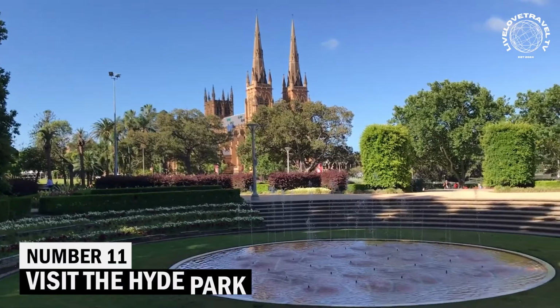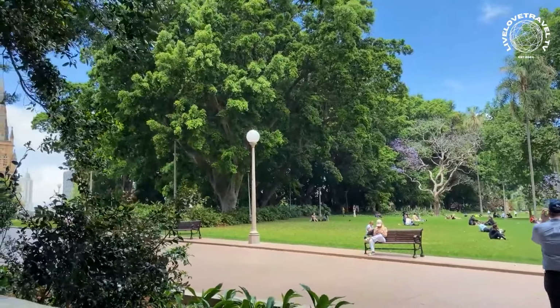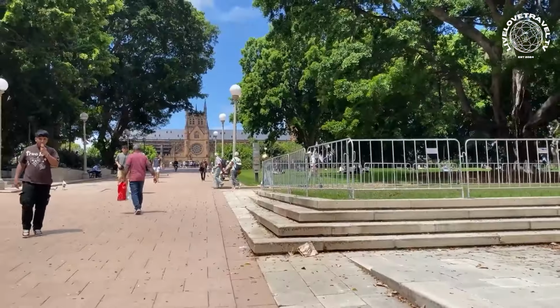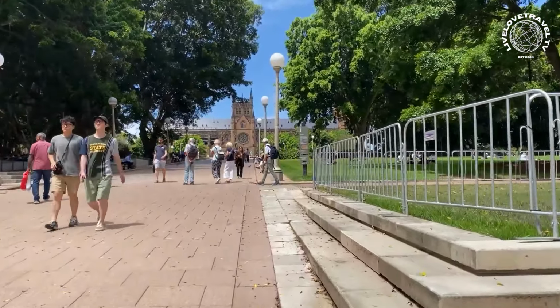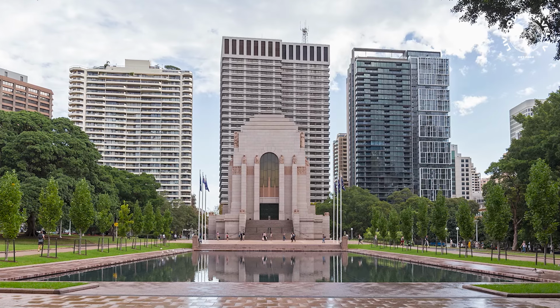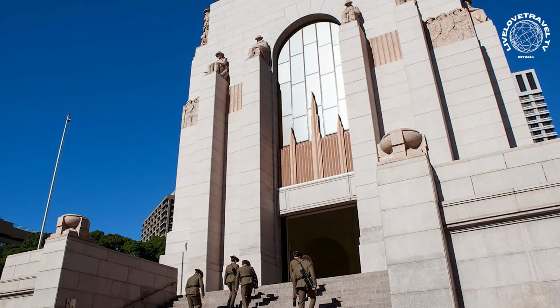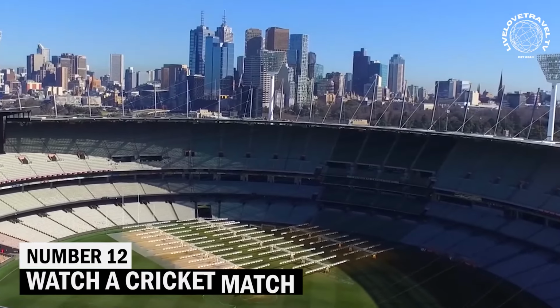Number 11. Visit the Hyde Park. Visiting Hyde Park in Sydney is a delightful escape into greenery and relaxation amid the bustling city. The park's vast lawns, tree-lined avenues, and iconic landmarks make it a cherished retreat for relaxation and recreation. One notable feature is the Anzac Memorial, a solemn tribute to the Australian and New Zealand Army Corps who served in World War I.